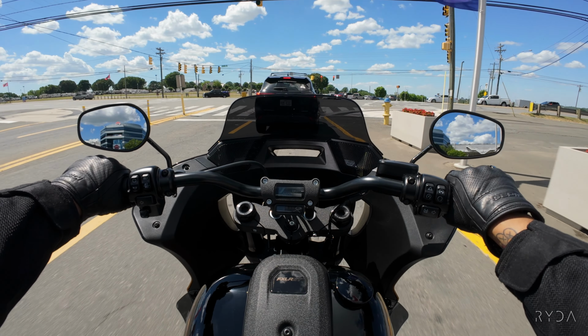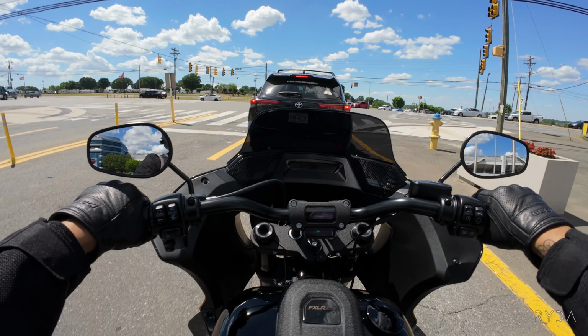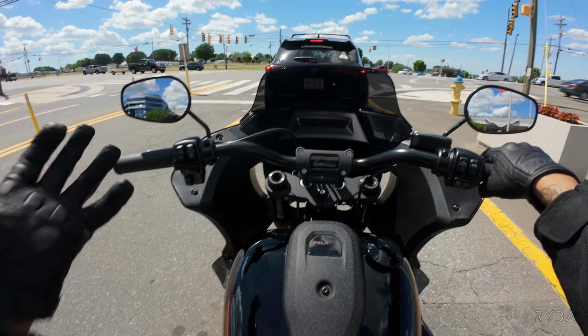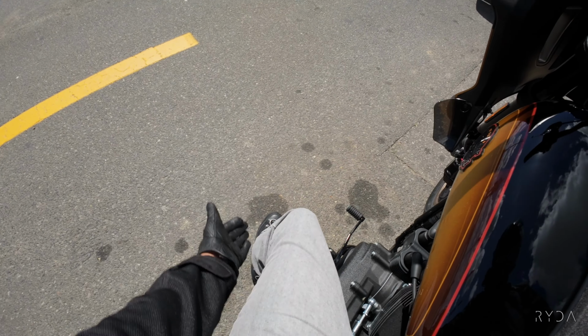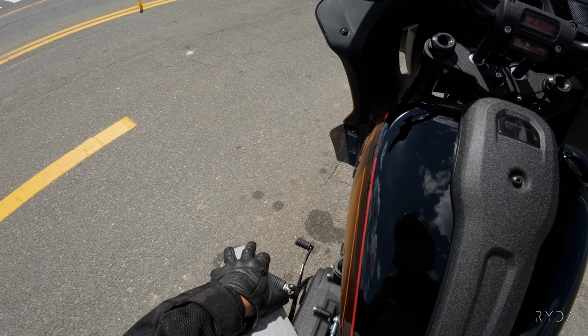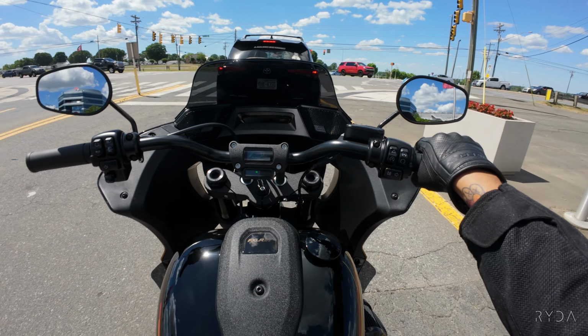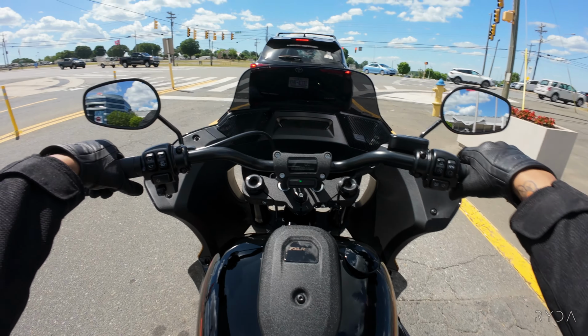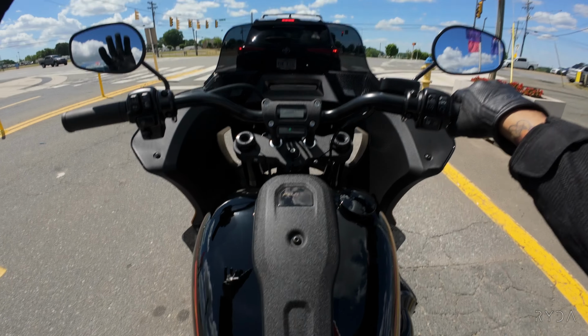So let's talk about ergonomics while we're sitting here behind this beautiful Toyota Highlander with stickers on the back. I don't like stickers on the back of my car, but some people do. Bumper sticker up, baby. I'm 6 feet tall. I can completely flat foot the bike. I feel like even if you're quite a bit shorter than me, like 5'8", you'll still be able to put your feet down on this motorcycle and have your feet flat. Could be wrong because I'm not great at heights.